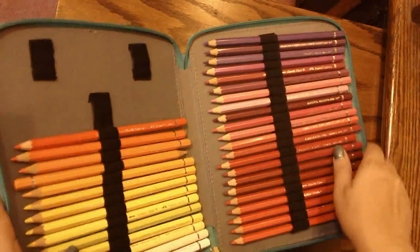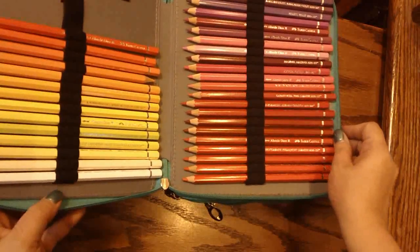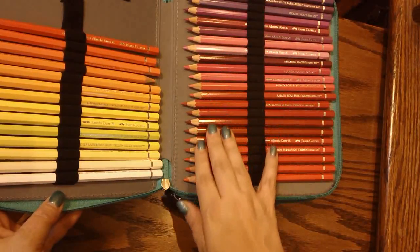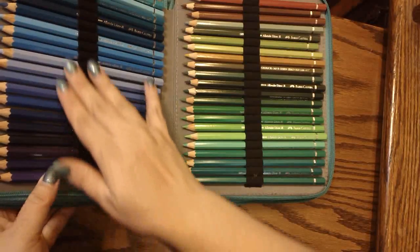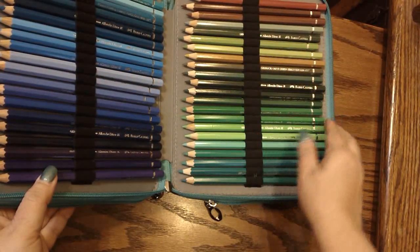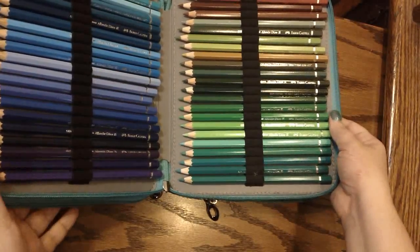Okay. Now these hold my Albrecht Dürer watercolor pencils from Faber-Castell, and I can tell that these are the watercolor ones because these are ridged. These are ridged pencils, whereas the polychromos are round. They have a round barrel where these are ridged. They're hexagonal, ridged, whatever you want to call it, hexagonal pencils.